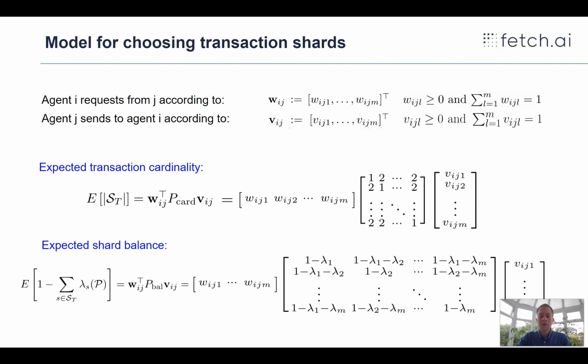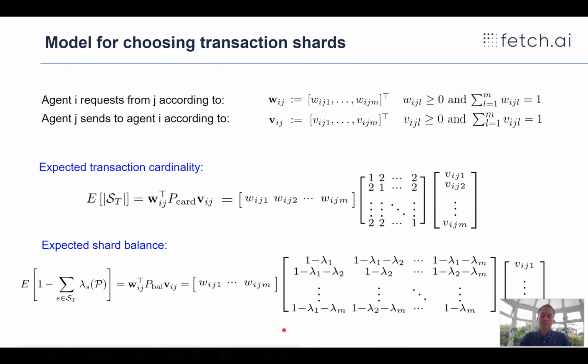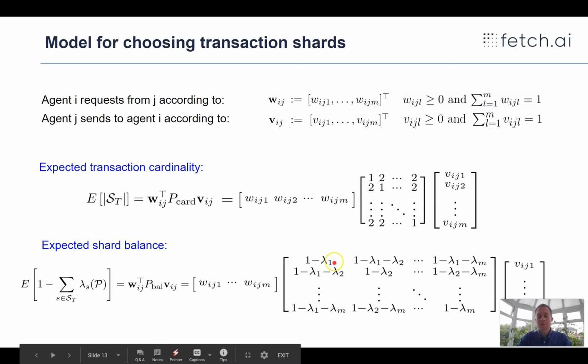And if we sum all of these possible outcomes up, we get an expectation for the cardinality. In a similar way, we can get an expected shard balance, and this time the matrix is encoding the loading on the ledger that is imposed by this choice between the sender and the requester. So if they request and send in the same lane, then the loading only affects 1 shard. But if they request in different lanes, then 2 shards are affected, and that's indicated here.